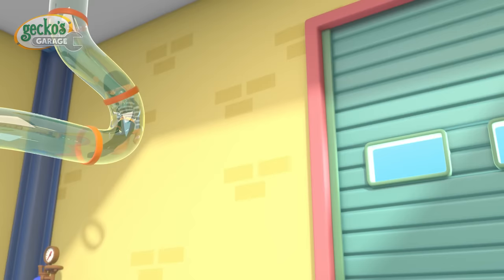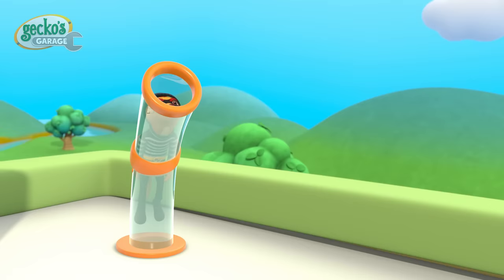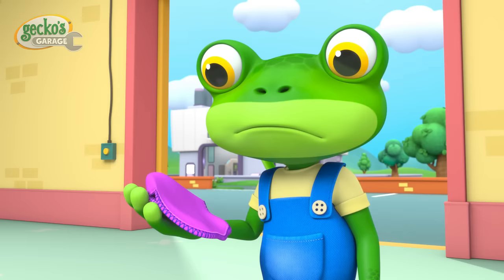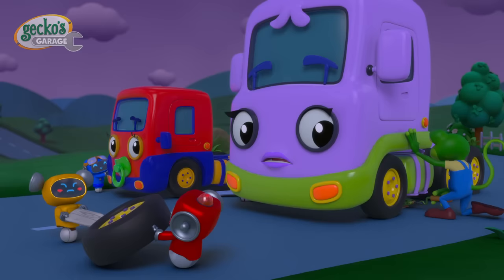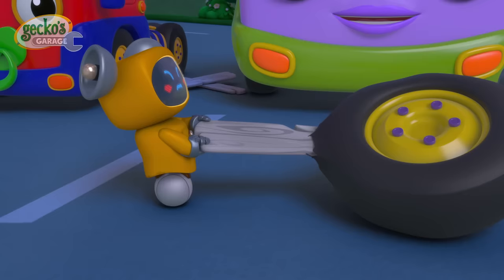Phew! Got it! You're all fixed, Sly. Oh, hey, Red! Do you need another repair already? There you are, Mummy Truck. Your new tyre should be all set. All right, Mechanicals, let's load up that fence. We don't want another truck to get a flat tyre too.